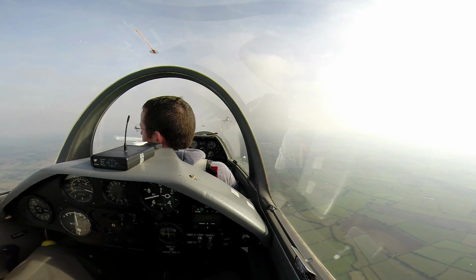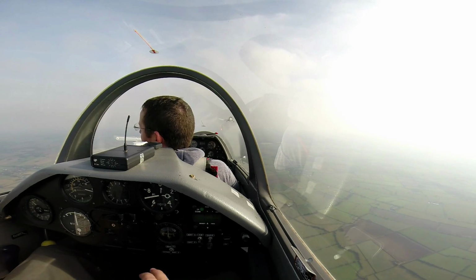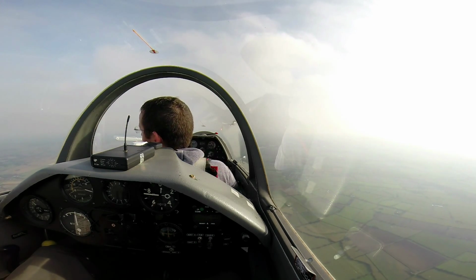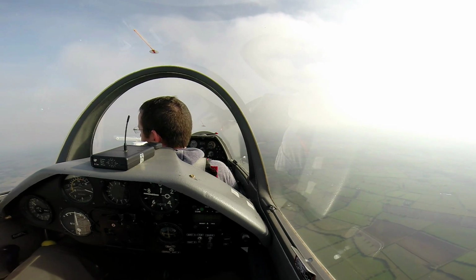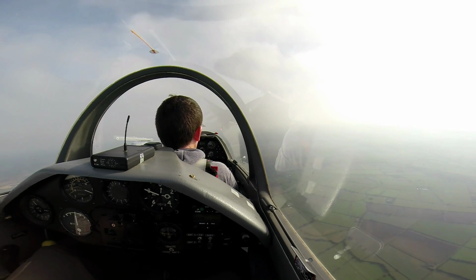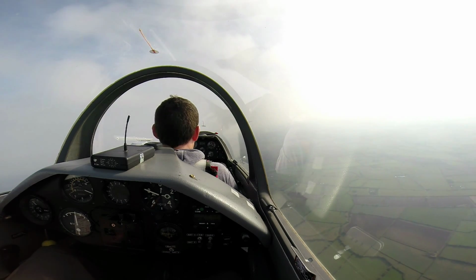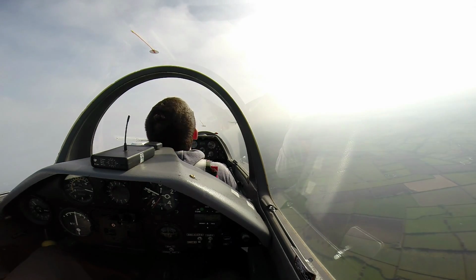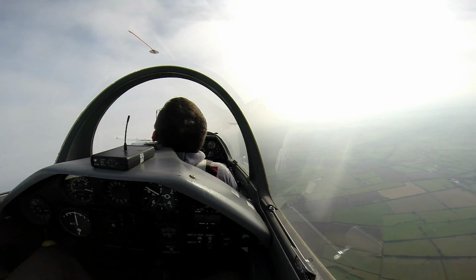That's right, yeah. You can see the airfield now. Yeah. So that's what you'll be looking at making sure we get on the way back. So we're actually right near cloud base if you look above your head. We're just underneath the bottom of the clouds.